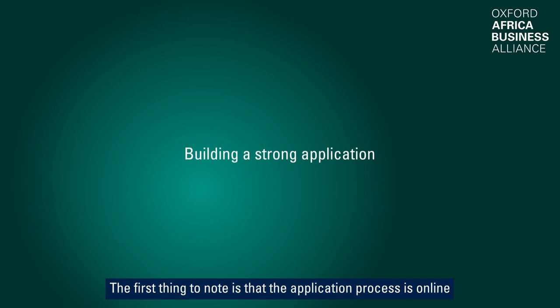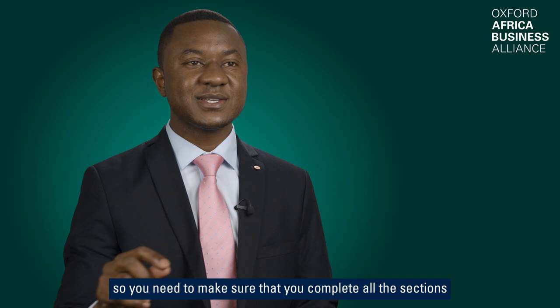Two, building a strong application. The first thing to note is that the application process is online, so you need to make sure that you complete all the sections and also include the application fee. Otherwise, your application will not be considered. So let's talk about building a strong CV.